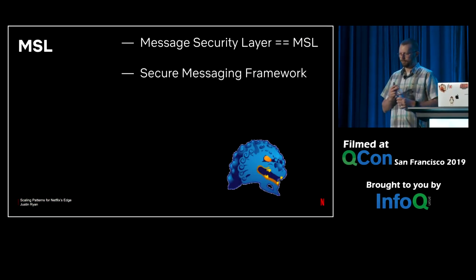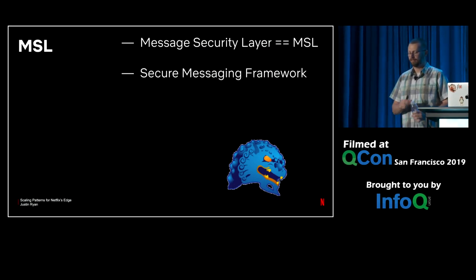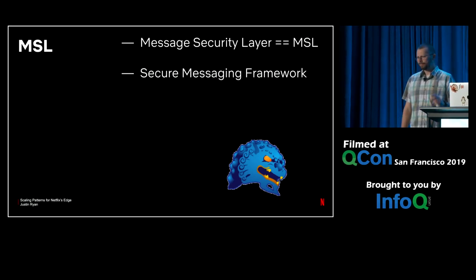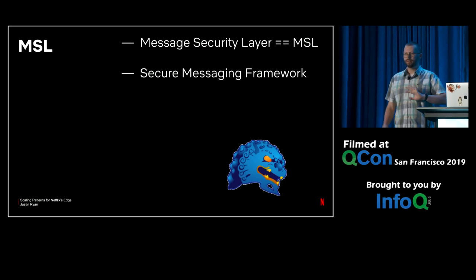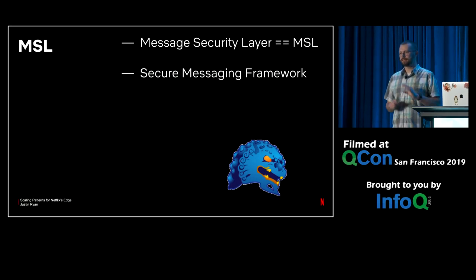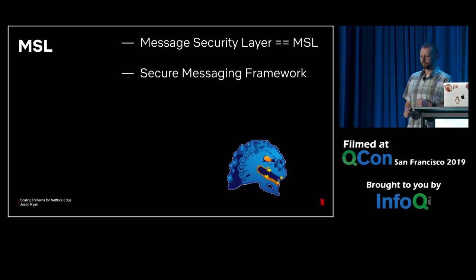In this context, I'm going to make reference to a message security layer. That is literally the name. You can find it on GitHub. It's another open source project from Netflix. It's shortened to MSL. It is a secure messaging framework. So it has encryption and authenticity and replay protection and stuff like that. It's like TLS. That's probably the best equivalent I can give you. In our case, it has some additional business things that we want, but think of it like TLS.